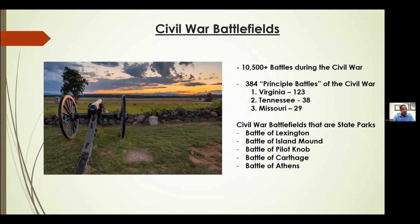If you're into battlefields, we have Civil War battlefields. Of the 10,500 plus battles that took place during the Civil War, 384 are considered principal battles by the Civil War Sites Advisory Commission. Missouri ranks 3rd with 29 principal battles taking place within the state's borders. Missouri is behind Virginia with 123 and Tennessee with 38. The battles of Lexington, Island Mound, Pilot Knob, Carthage, and Athens are all state parks historic battlefield sites.